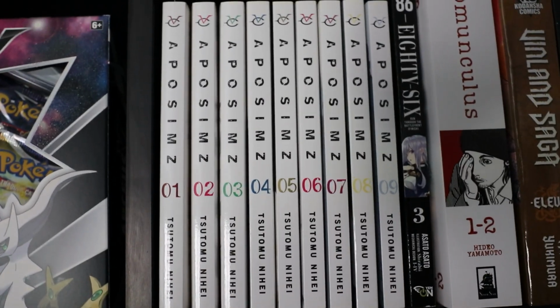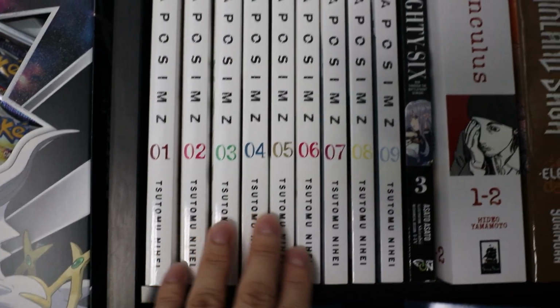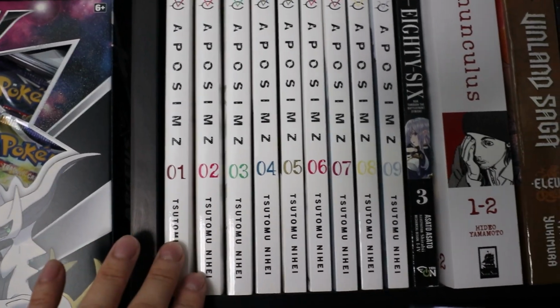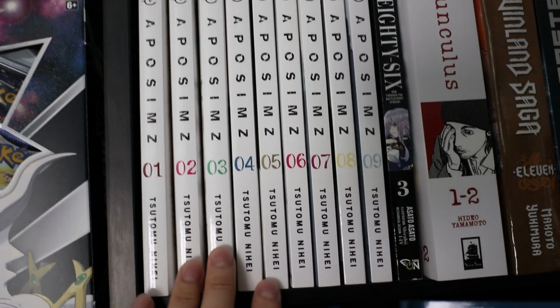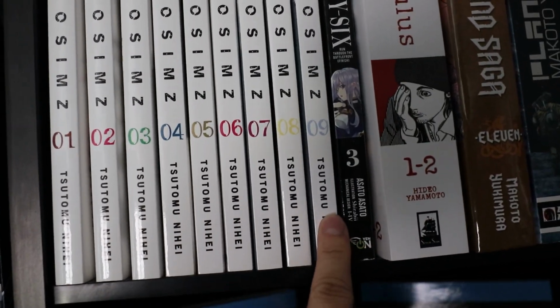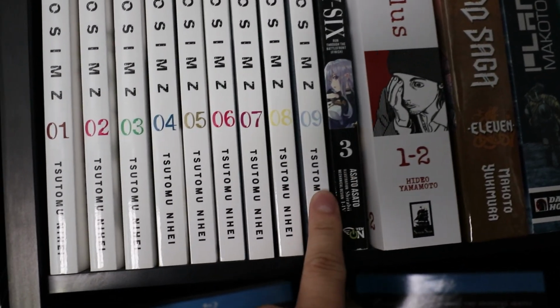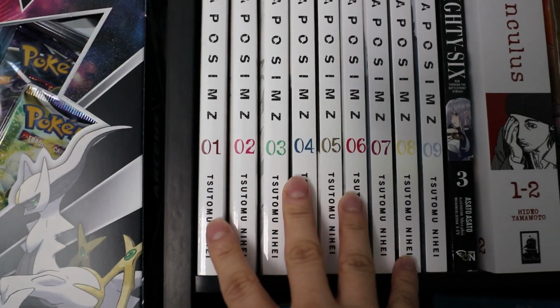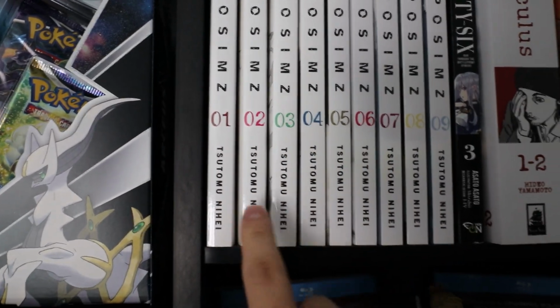And now for the right corner, we got Opossums by Tsutomu Nihei. Yeah, this one I remember getting a really good deal. I think I got each volume for $7.77 each. Except for volume 9, that one was out of stock at the time, so I didn't get the sale on that. Unfortunate, but I will be reading this after I read Knights of Sidonia by Tsutomu Nihei as well.